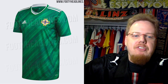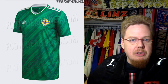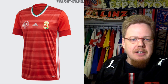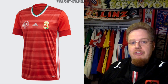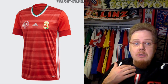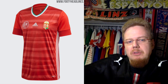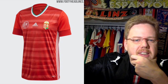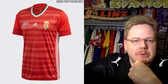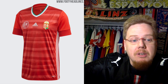Then some lesser nations. I have to say Northern Ireland with the diagonal brush strokes looks all right. Who else? Hungary has vertical brush strokes, which are supposedly influenced by the Danube. I do like that the collar has the Hungarian flag in there. I'm not so fond of the side striping and the thick sleeve cuffs in one color. There's an opportunity missed. You could have put another flag similar to Russia in there. But probably we won't see Hungary at the Euros. But that kit is workable.